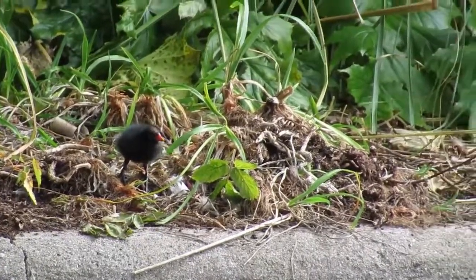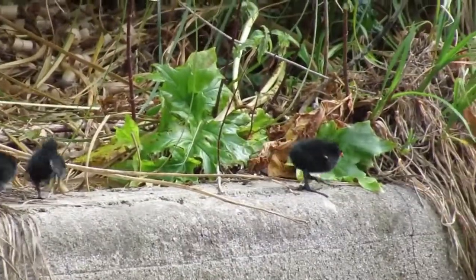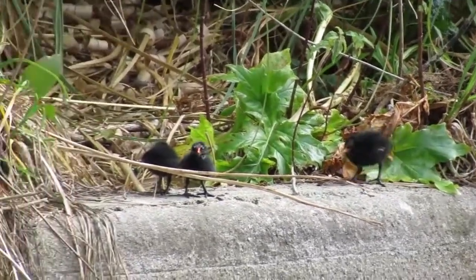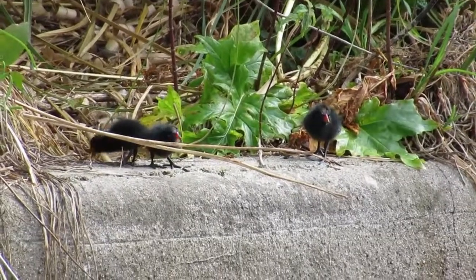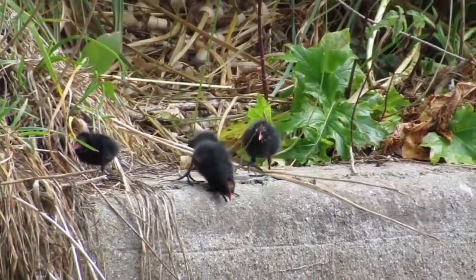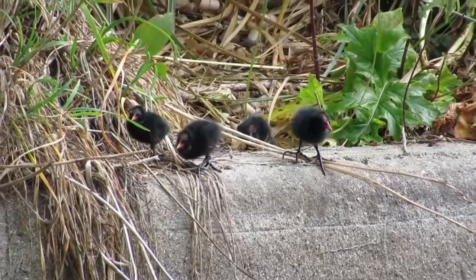They have enormous feet because they're kind of a lily trotter type of bird that actually walks on water vegetation. And you see they need wide feet so they don't sink into the marshy ground or the water. They can actually keep their balance on the weeds. And you can see there are 4 of them, and they're walking along the edge of the island, having a look down the water.